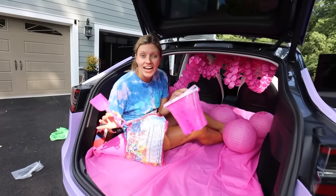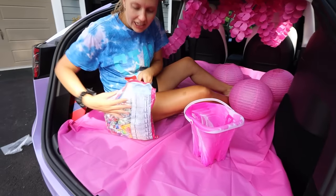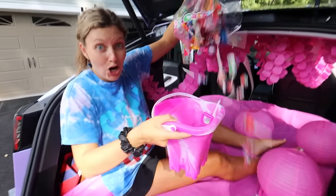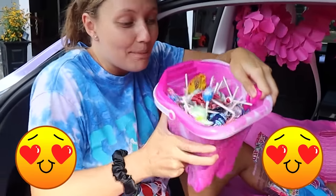What's a girl's lounge without a snack bar? And look, this cute sand bucket. Check out what I'm about to do. Woo! Yeah! Look at that candy bucket. And then let's put this here.